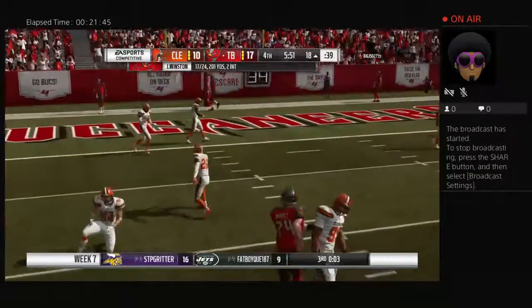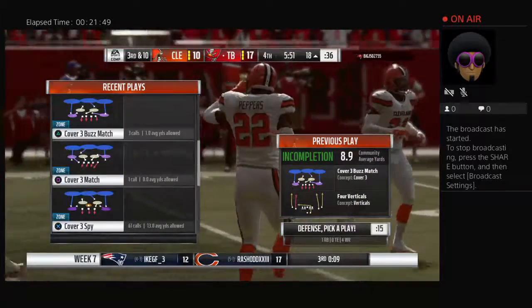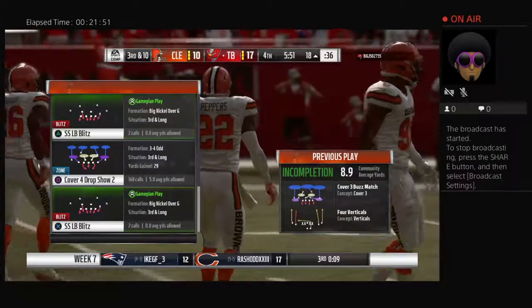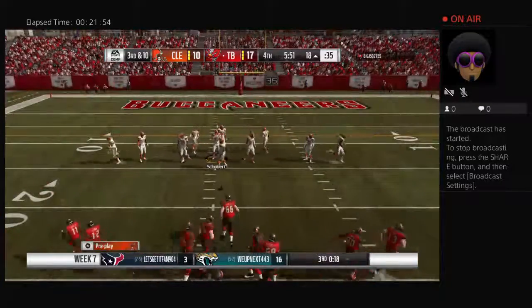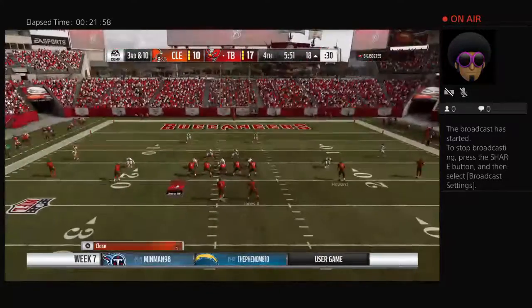Winston throwing over the middle, but it's incomplete. Didn't have a receiver open downfield, and as it turned out, couldn't even find his outlet man because of the coverage. It was way too tight. Unable to find anyone open. Big play coming up. Here's 3rd and 10. I would expect to see some pressure here.